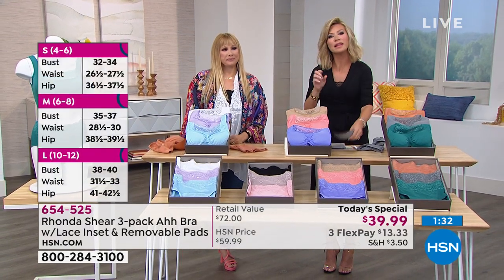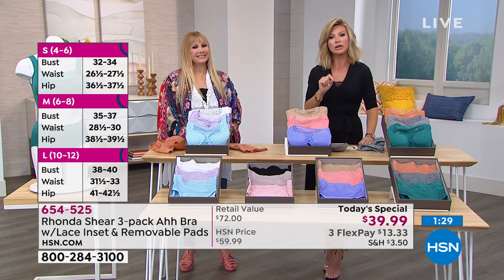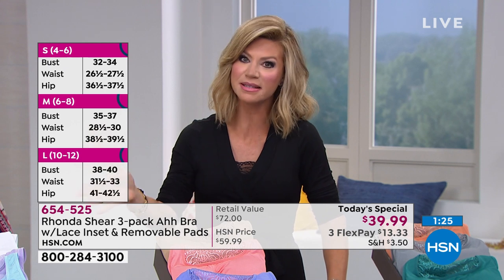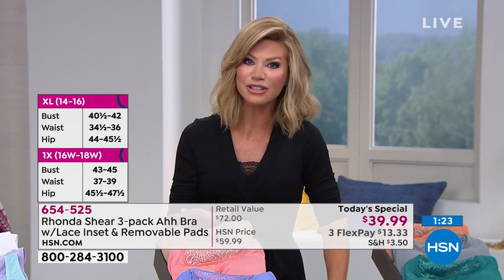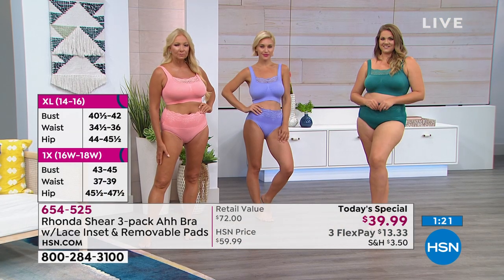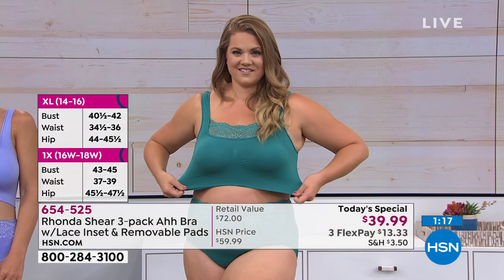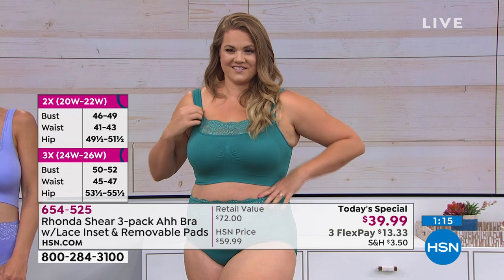When you really think about it, what makes you look good in your clothes is the foundation. What's the secret to all the celebrities looking amazing in their dresses? They have the right foundations. Even if you're a size 2, you can put on a bra that doesn't fit you and it ruins the entire look.